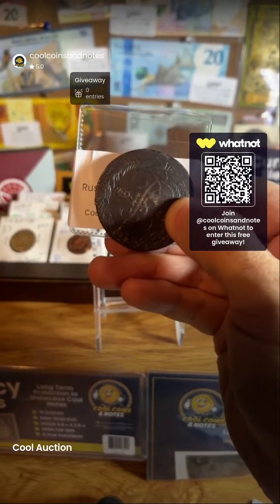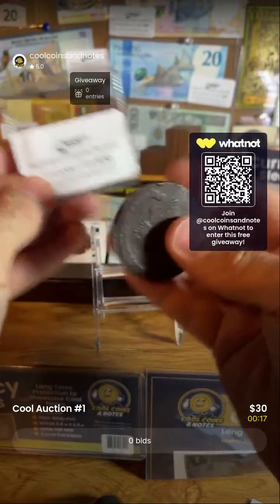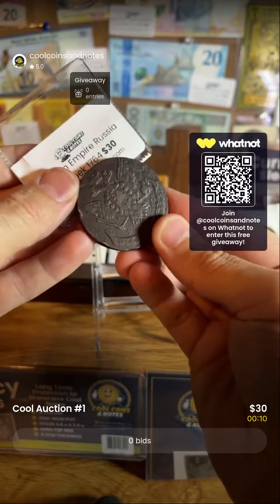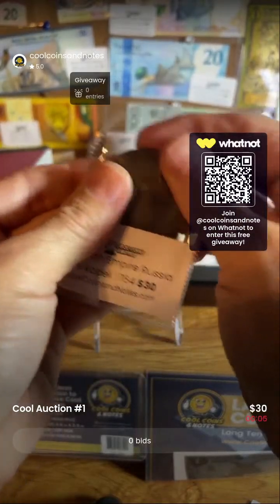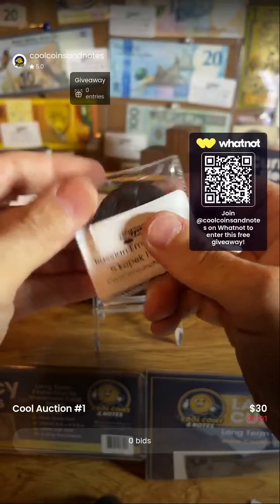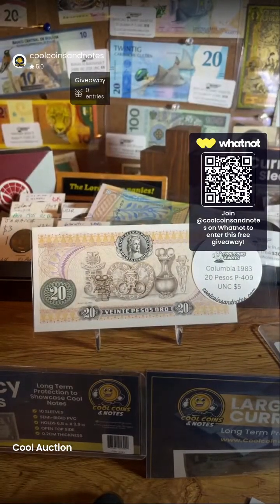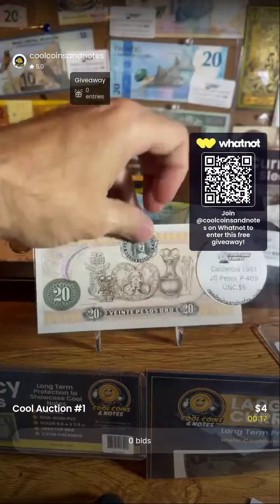All right, so show y'all a coin. We'll sprinkle some in. Got an awesome 1764 5 Kopek. There you go. Big old copper Imperial Eagle. Cool coins. From Russia. Old currency. Good to see you. Let's see. Let's go with Colombia 1983 20 pesos.